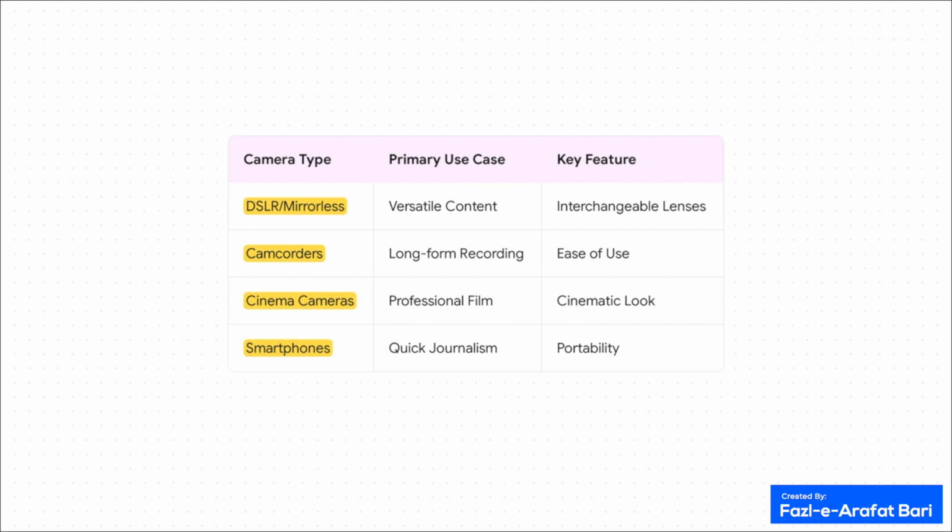A DSLR or a mirrorless camera: super versatile because you can swap out the lenses. A camcorder is a total workhorse for long events. Cinema cameras, well, they're for creating that really rich, filmic look. And hey, do not underestimate your smartphone. Its portability is an absolute superpower for that quick turnaround content.